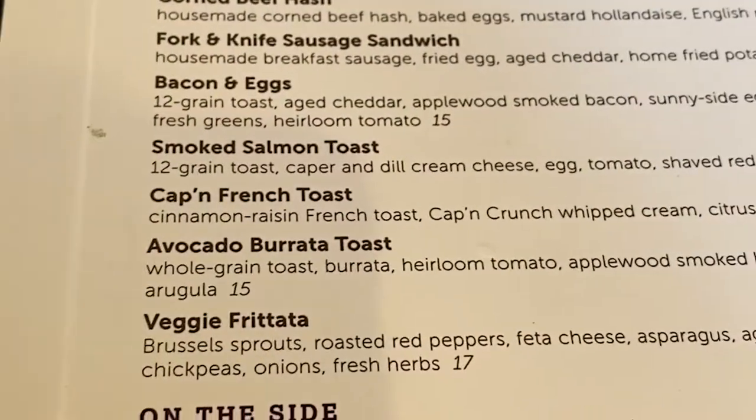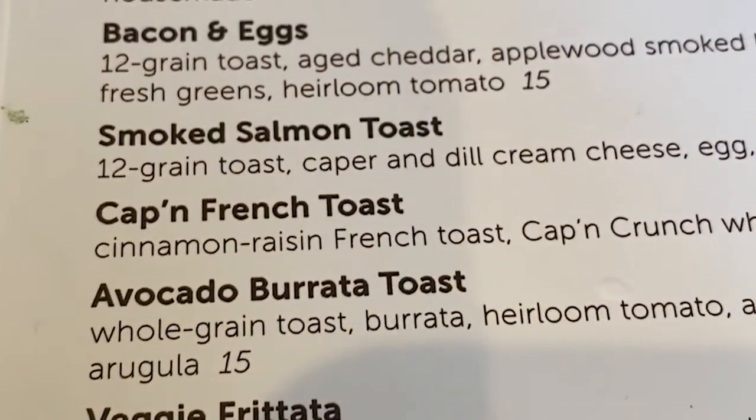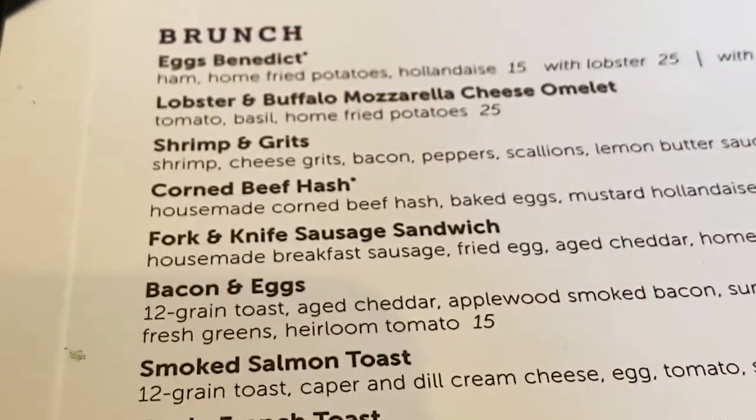They have all kinds of food here, all types of food, from seafood, oysters, fish, to American food, hamburgers, and so on. And here, the menu is looking something like this. We are here for brunch cocktails, and I'm gonna get avocado burrata toast. Let's see how it is.